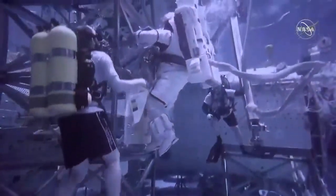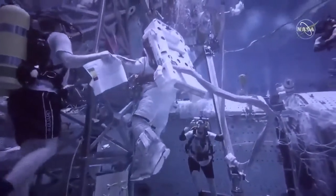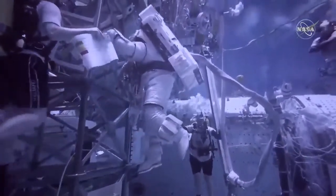Rex and I are very lucky. It is like a, you know, brand new spacecraft. It even has the new smell and everything. It does. New car smell.